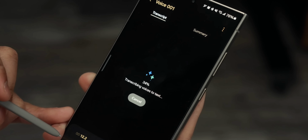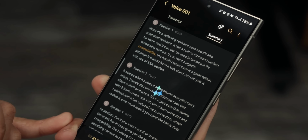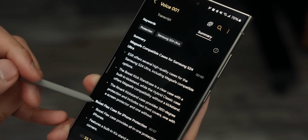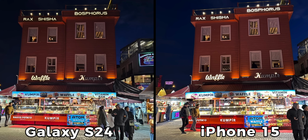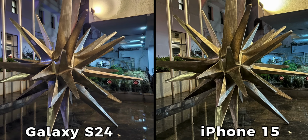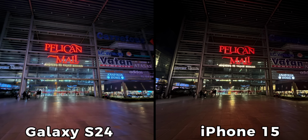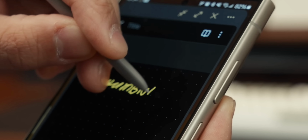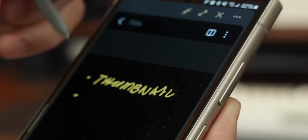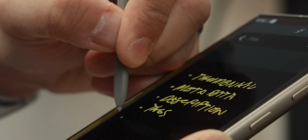In conclusion, the Samsung Galaxy S24 Ultra is undeniably a powerhouse with its massive screen, advanced camera system, and impressive AI features. However, the high price tag may not be entirely justified, especially when considering that some AI features will become available on the more affordable S23 series. The device excels in many areas but leaves room for improvement, particularly in battery life and overall value for the cost. And that wraps up our overview of the Samsung Galaxy S24 Ultra.